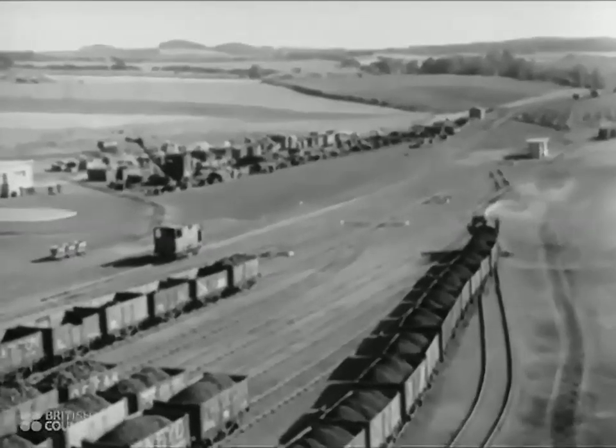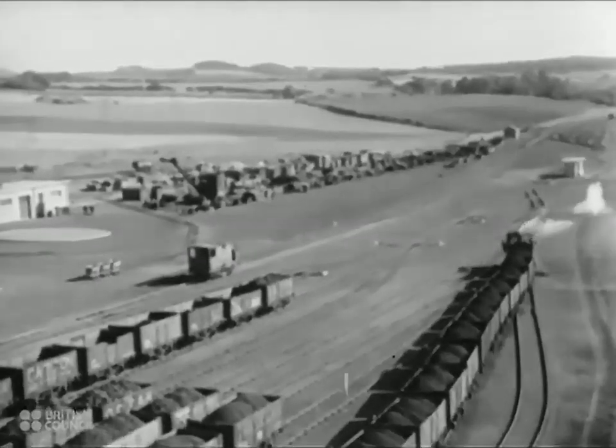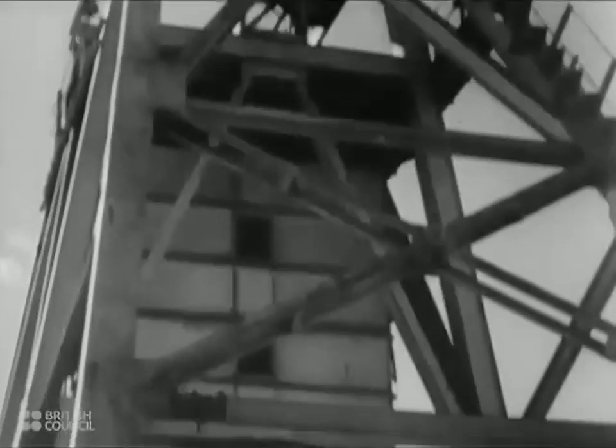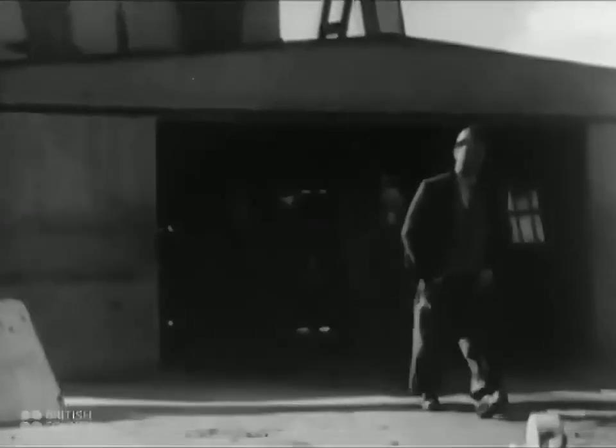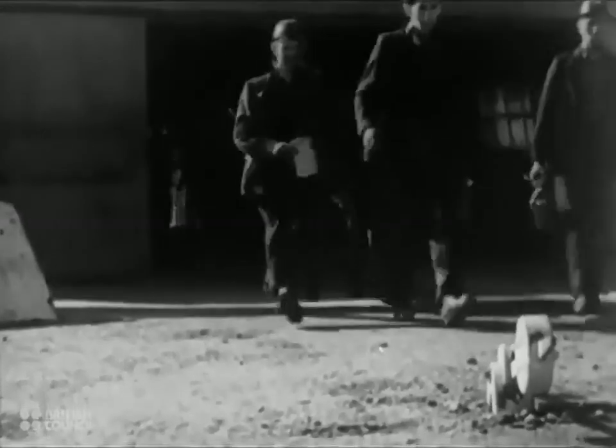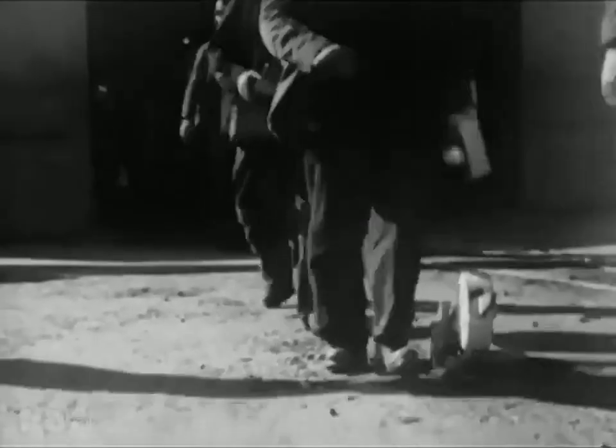While this coal goes down the line to play its part in production, the day shift have arrived back at the shaft bottom. The cage delivers them safely to the pit head. These men have finished their 7.5-hour shift, but before going home, they have a shower at the pit baths. Inside the baths, electrically driven brushes take the coal dust off their boots.